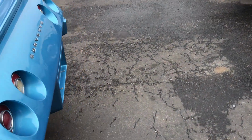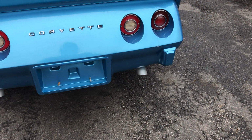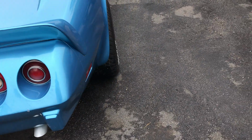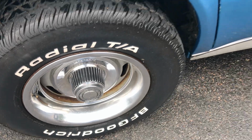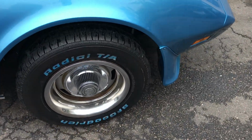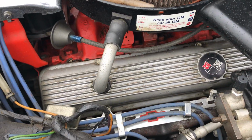Starting to rain, so I'll make this quick, but we just wanted to do a quick video showing the originalness of this car. I know most of them have the exhaust dumping just like that. Really solid car. Rally wheels. Most of the stuff under the hood looks pretty original.